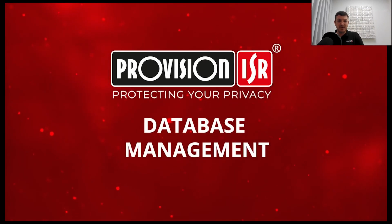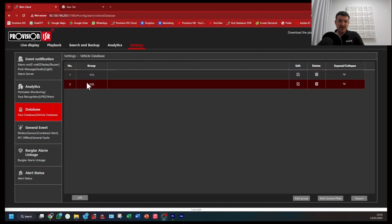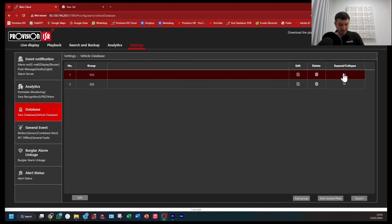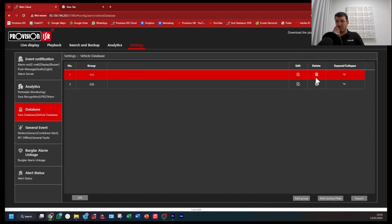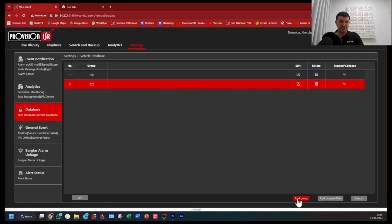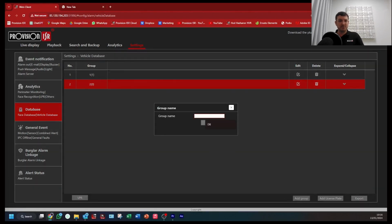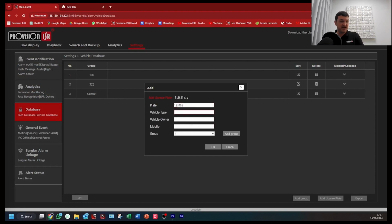And naturally, we want to be able to manage our database as well. So from within the MVR, we can add new groups, add new plates, and even edit existing records. So let's go and add a new plate. Or sorry, let's create a new group first. So we're going to call it sales. And then we can add a plate. We can add a plate manually, or we can also import a database of plates from Excel, which you'll see shortly.